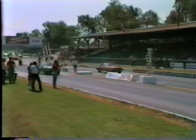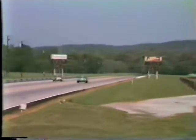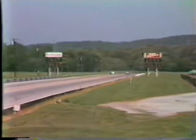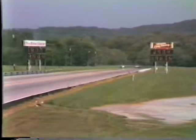People standing on the wall. Left-hand lane gets off the line first. Now, everybody, please move behind the fence. People that, probably the only 2 people allowed on the grass area would be the photographers from Car Review magazine and Car Craft magazine. Come to the line now is a Dodge Daytona 60.